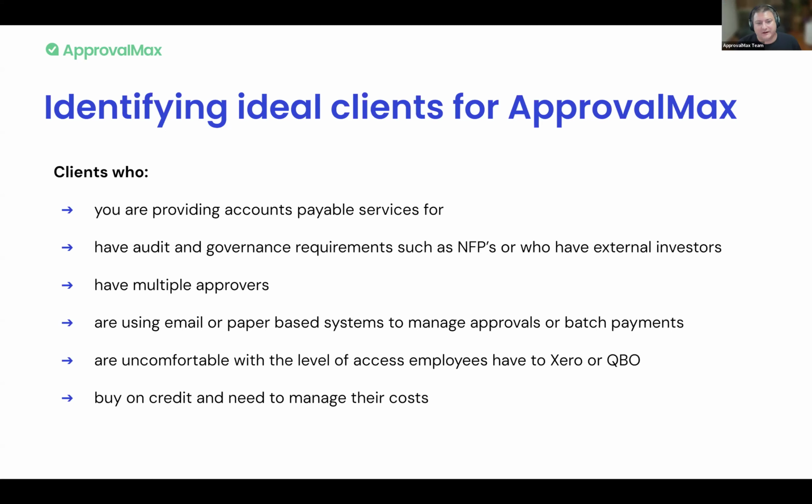So another criteria is where you have clients with governance requirements, and this is a really big market for ApprovalMax. These are a lot of your not-for-profit clients, your sporting organizations. A lot of the big sporting organizations, charities or not-for-profits you can think of are already on ApprovalMax. It's become sort of the default choice in the Xero ecosystem for any organization that has to demonstrate governance and that everything's getting signed off and approved. So that's a really big one.